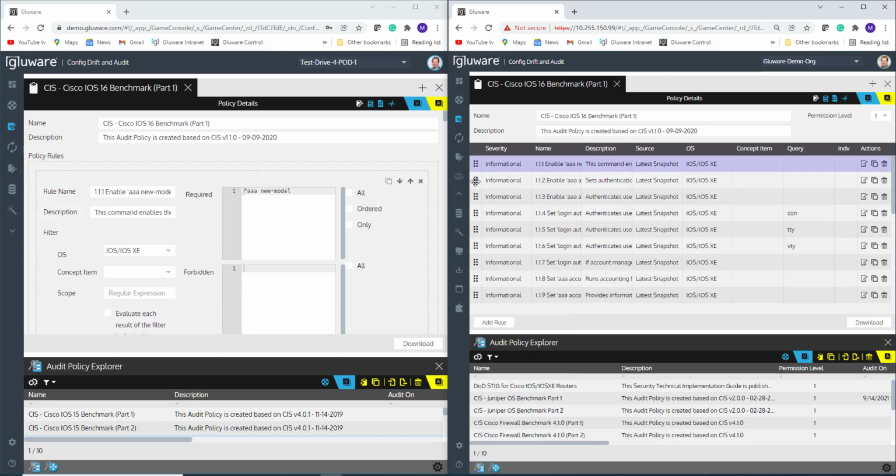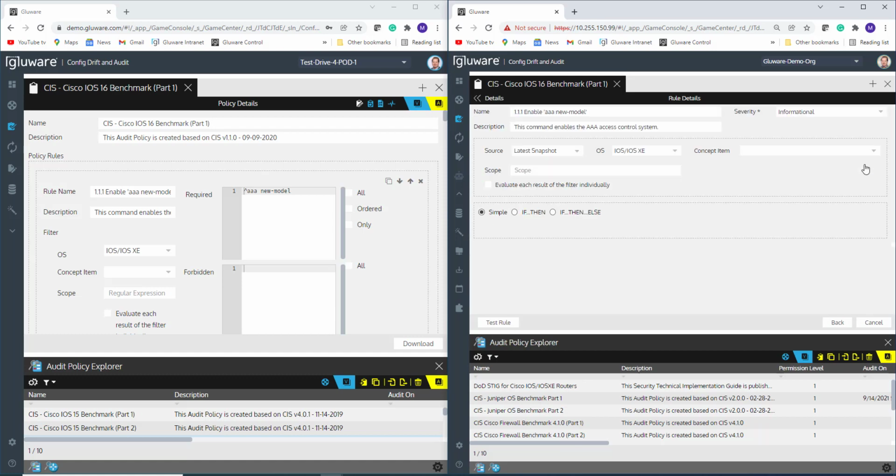But one of the ways you can change the order is the drag and drop capability. So you can drag a rule around and change the order in your audit. So let's jump into editing one of these rules, and let's look at the difference here.